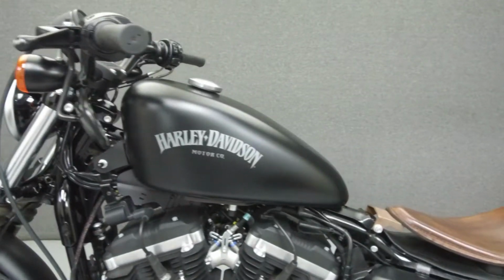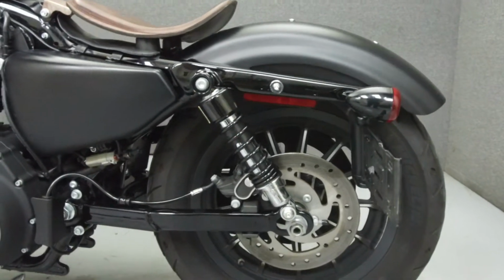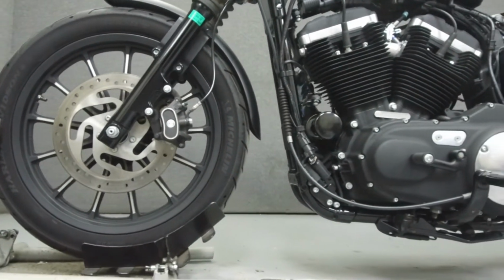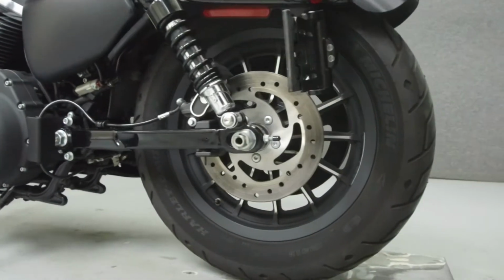This bike has been upgraded with a Vance & Hines exhaust, an RSD open air intake, an aftermarket seat, and quick detach backrest hardware. This vehicle has been fully serviced, detailed, and comes with a 90-day nationwide warranty.